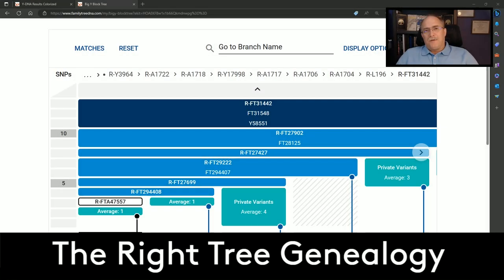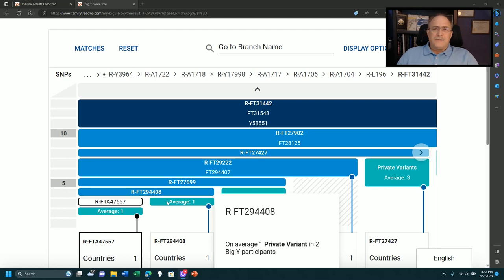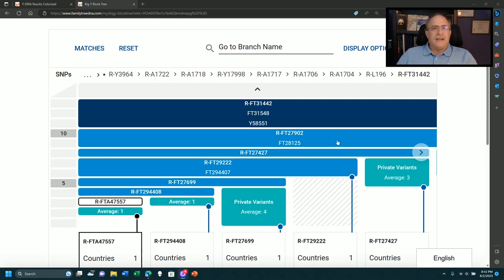This is Dave McCain with the Right Tree Genealogy doing this quick video on something that keeps coming up in different forums and questions to me. The question that has arisen relates to what are these SNPs really doing for us? I've had some people say, well, how far back is each one? And that is something that not one of us can answer easily.